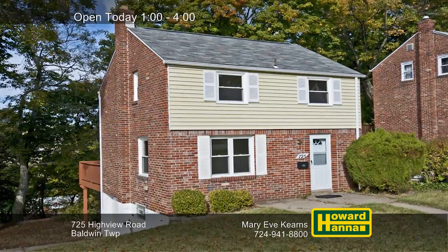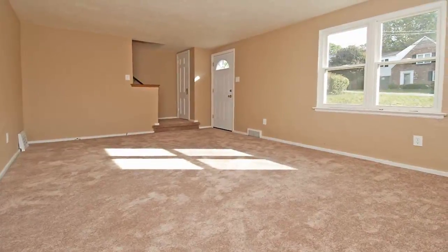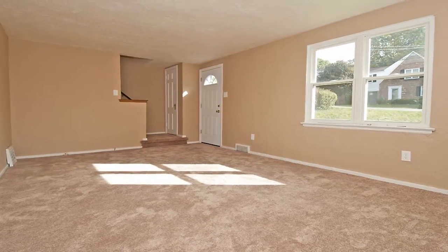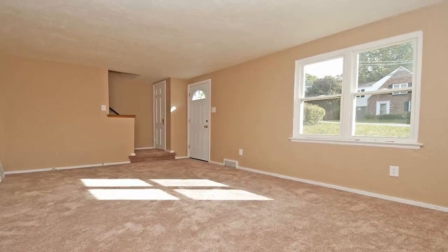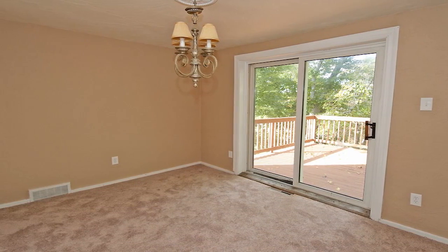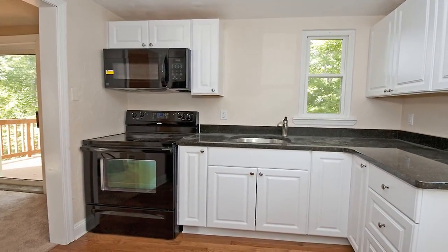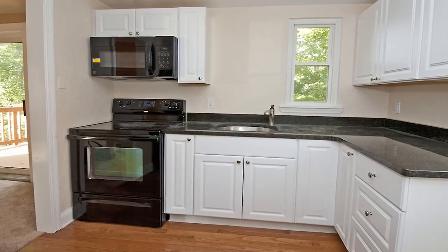Why rent when you can own this three-bedroom, two-story colonial in Baldwin Township? It's been kept in moving condition with newer carpet and most windows and doors among its numerous updates. Sliding doors in the dining room connect to the deck, which overlooks a tree-lined yard. Cheerful white cabinetry lines the walls of the kitchen, enclosing newer appliances.